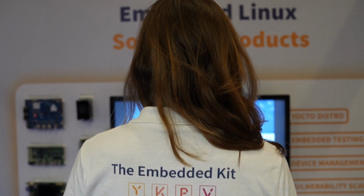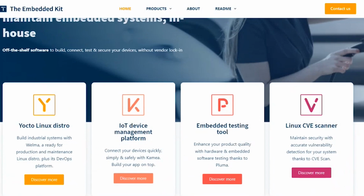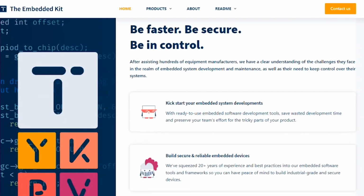So really what we want to talk about today is our big launch on embedded kit, and what an embedded kit is, an embedded kit by Witekio. Embedded kit is basically a tool set of products that Witekio developed by utilizing 20 years of experience of building embedded software for OEMs in various different fields.